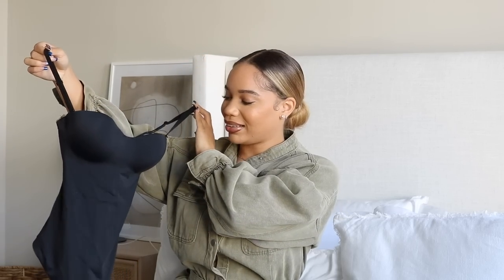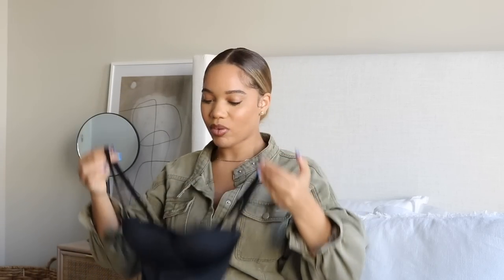I got the black one finally. So love this. And I haven't worn this yet, but I am ready. I'm ready. Invite me somewhere, girl, because I'm wearing this, okay?